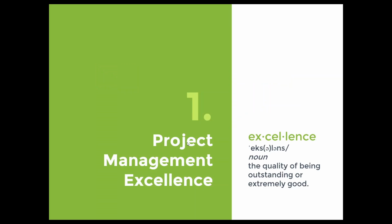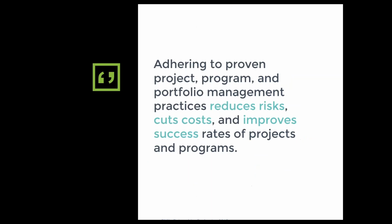To get started, we'll take a look into the importance of achieving excellence in your organization's project management practices. According to the Project Management Institute's 2015 report, Pulse of the Profession, when we aim for excellence and implement solid project, program, and portfolio management practices, we're able to really reduce risks, cut costs, and improve success rates. A very effective way of achieving these benefits is to establish a project management culture, and we'll take a look at the benefits of that.